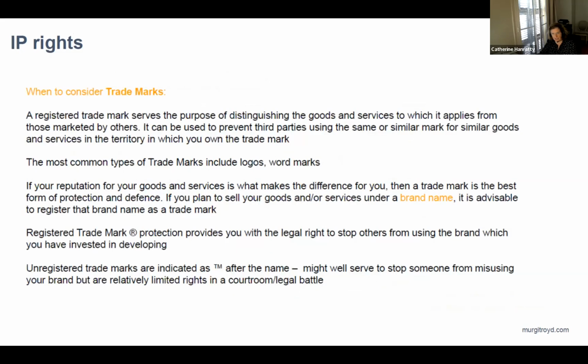In a little bit more detail, when to consider trademarks? Well, a trademark is a badge of origin by which consumers find your products or services in the market. And since you guarantee the quality of your products, your trademark acts as a symbol of trust that enables your customers to purchase from you again. Once you're using your trademark, the goodwill you generate will be associated with it and build, and in this way your trademark becomes a valuable business asset.